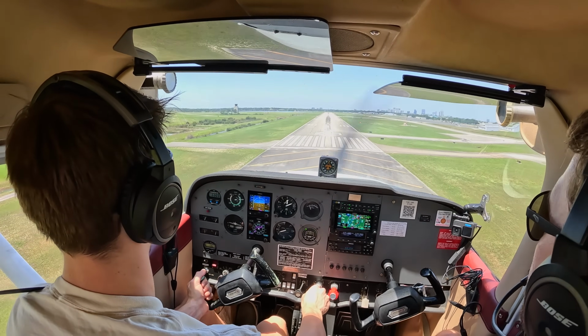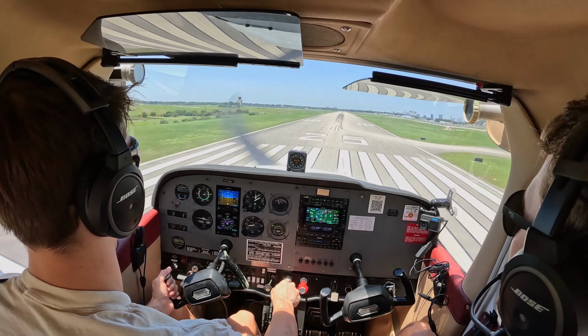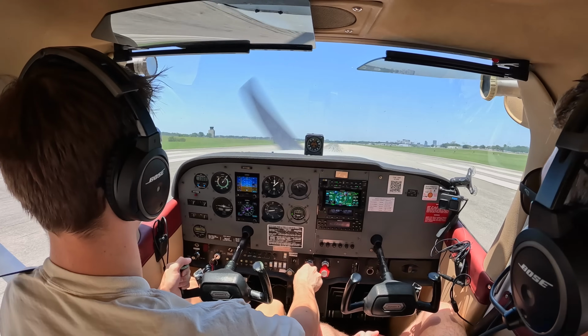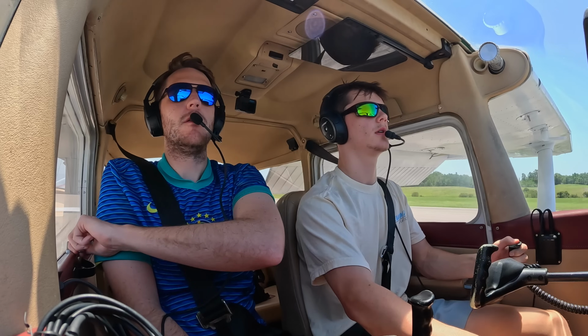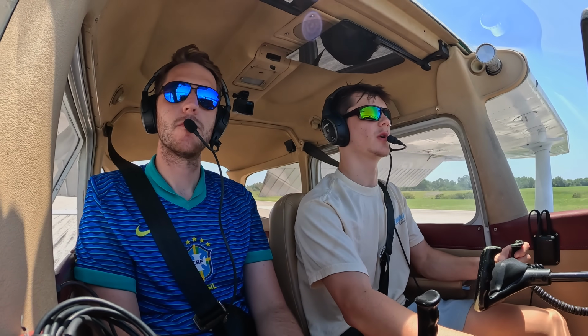Tower, Cessna 52522, runway 25, ready for departure. 52522, tower, hold for release. Power idle. Side loaded again. A little bit of side load, yep. 4 Mike Golf, right off, 4 ground point 4. Alpha, 4 ground point 4, Mike Golf.